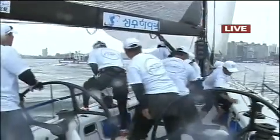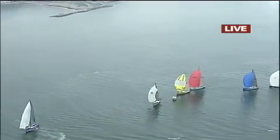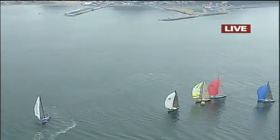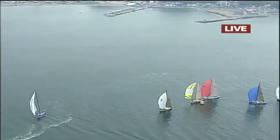I think they're too relaxed looking. They should get a little bit nervous here. They got all these boats coming at them. Now the Sexy Busan is making a very wide turn. You can see the other boats making the turn right now.